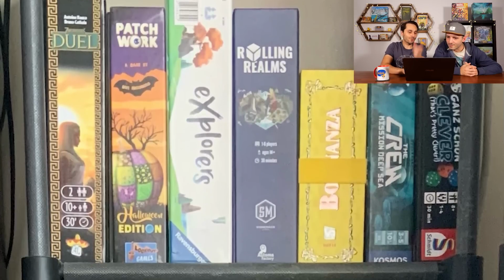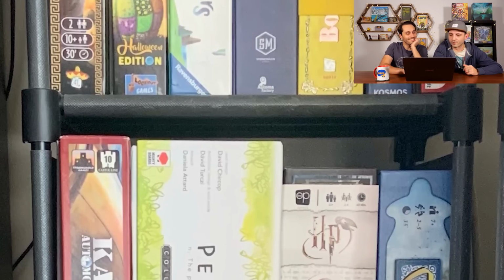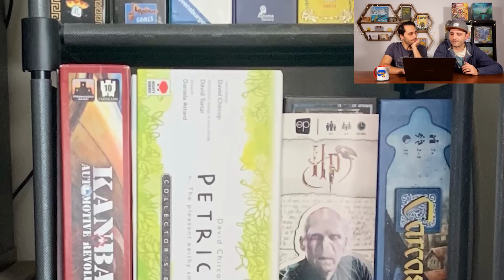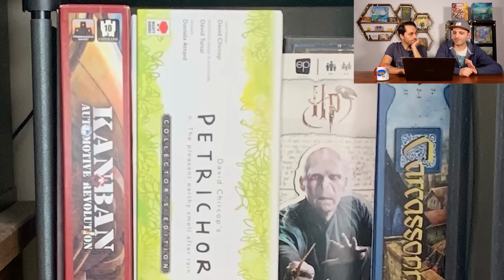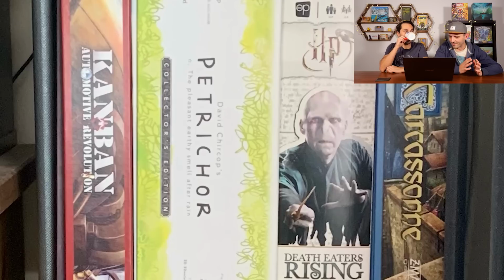We've got Death Eater's Rise, which I'd never seen in anyone's collection. Okay, I'm gonna say right now, right next to it, Petrichor is one of the games I've considered buying so many times. I've had it in carts, and now it's sold out. I kind of regret not getting it, but the collector's edition especially, this game sounds so interesting. The table presence looks beautiful. It's like clouds and the whole process of rain and stuff. It looks very interesting. And big box.